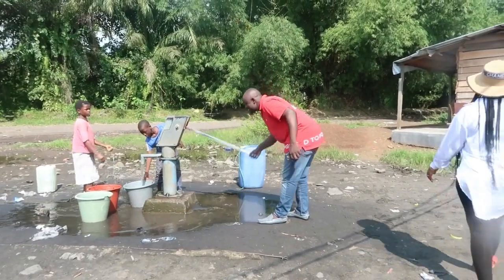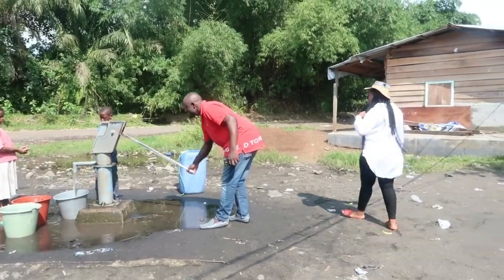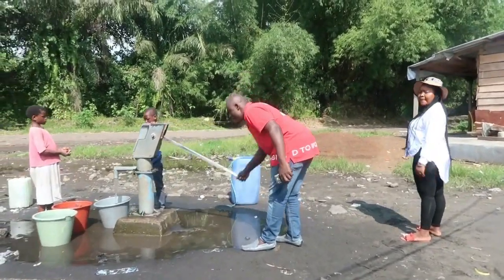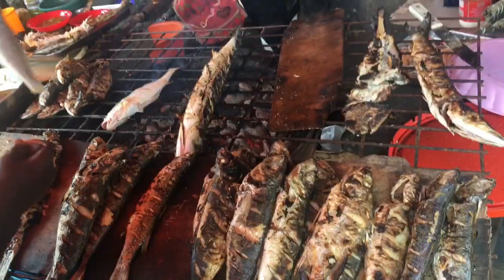Electricity is not constant. On this day, we met a few people and they told us it was 3 days since they last had light, but water is constant. After a tour around the village, we decided to eat.